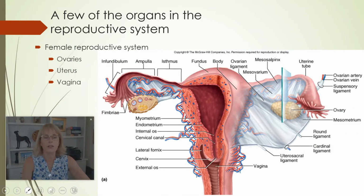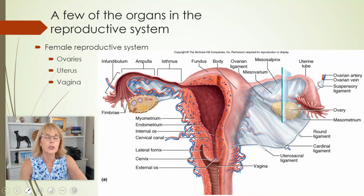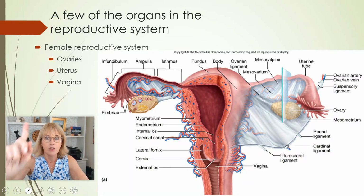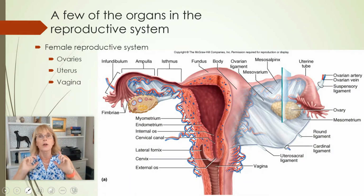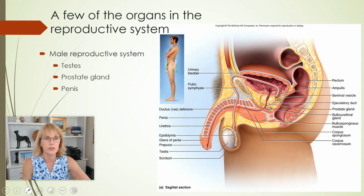Here's the female reproductive system. All you need to know for this week's lab is ovaries. Females have got two ovaries, generally speaking. One uterus, and the tube that connects the uterus to the outside world for sperm going in or for babies coming out is known as the vagina. And remember, the vagina is one of those things in the pelvic cavity. Okay. Male reproductive system.